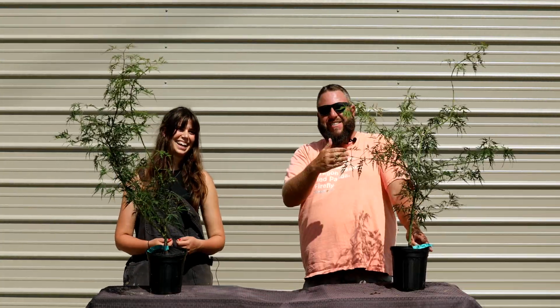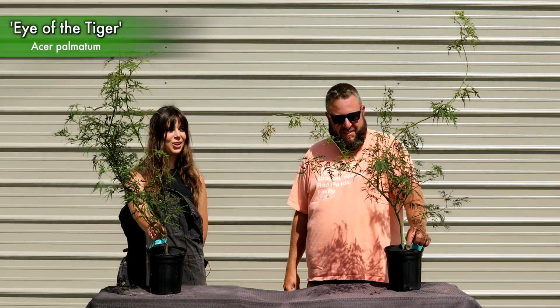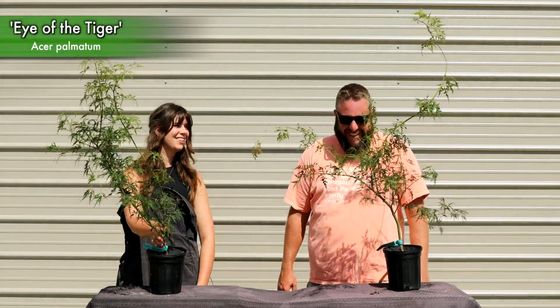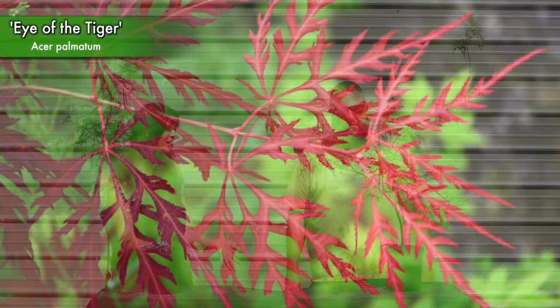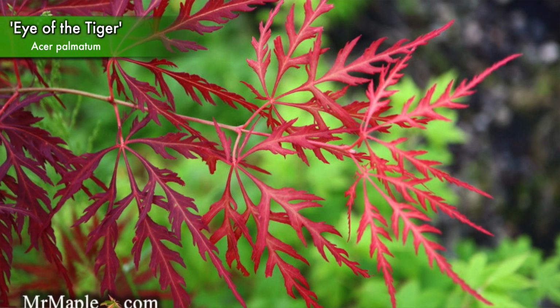All right, next up, y'all, we got Eye of the Tiger. Yeah, so with Eye of the Tiger, it's the thrill of the bright fall foliage instead. But I really love the orange-red quality that it gets. And it was a sport off of Tiger Rose, so it has a cool history to it too. Yeah, we actually found this one here at our nursery.